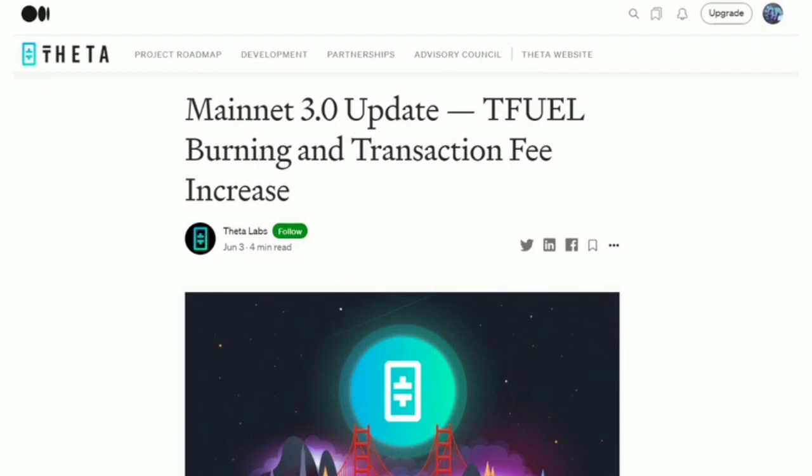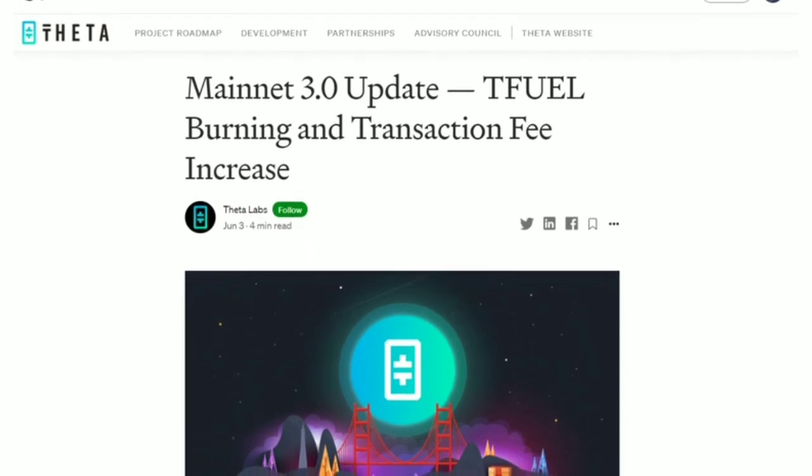Ladies and gentlemen, we're talking Theta. I like Theta. You like Theta. We know why we like Theta. It's the future of streaming. Netflix, Amazon, Hulu, Disney Plus, they'll all be built on Theta in the next 10 years. Maybe sooner. Really. Because once I get into the details of this mainnet update that is scheduled for the end of this month, you'll understand why.